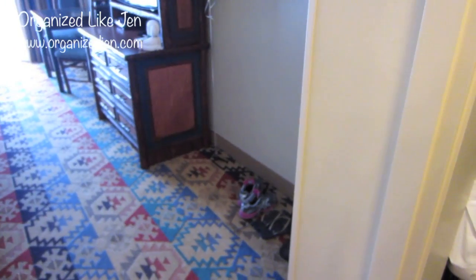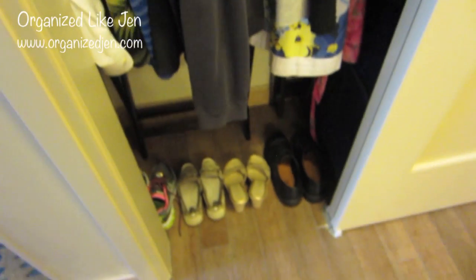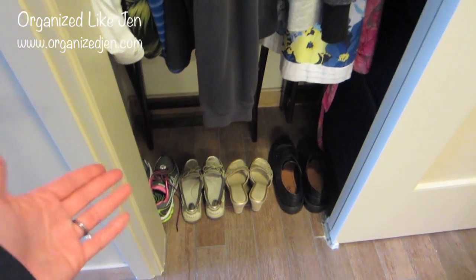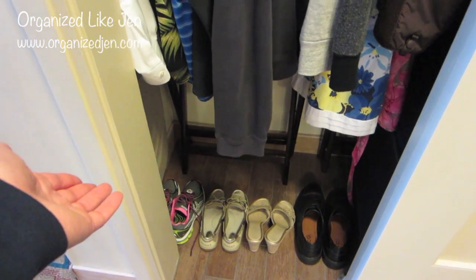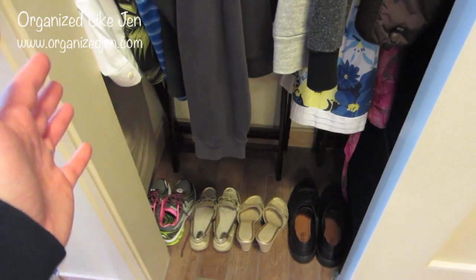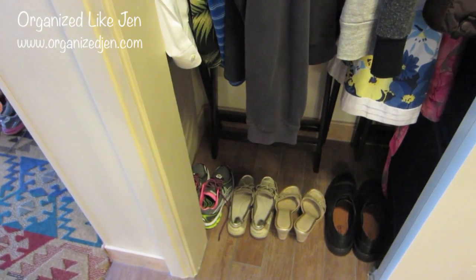This side has our clothes. You can see it's a closer side to the actual room portion. I have our shoes that we haven't been wearing that often. Like I said, if I had been able to put the suitcases up in the closet, I probably would have put all of our shoes in here because I don't like to leave shoes out in the room if possible. But this really is just how it worked out, so there it is.